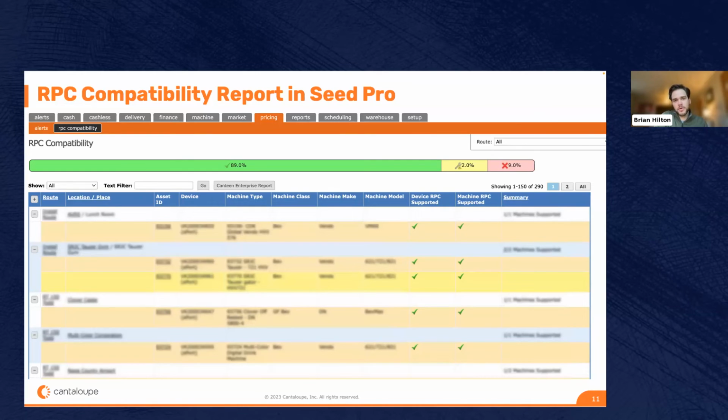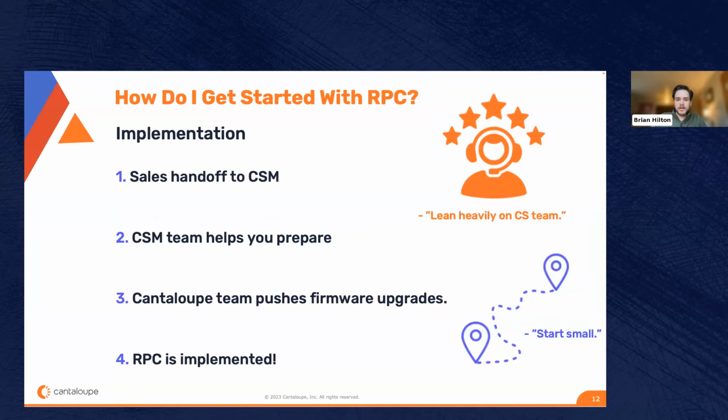And so I think in terms of getting started, say you've done the work in terms of getting some of the yellow to the green, or maybe you have some green and you want to move forward with RPC. Let's chat just about that implementation process. Jason, are you able to walk us through what it looks like in terms of getting started with RPC? Yeah, so our sales team gets involved first.